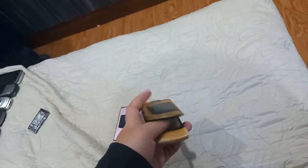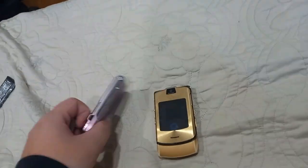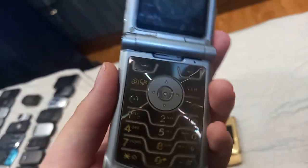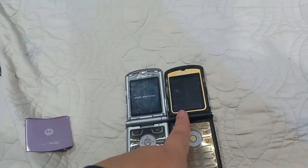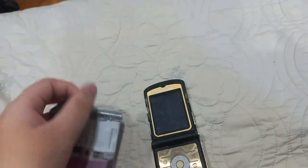For this one, it's a V3i. I saw a V3 at a flea market, but it had major problems. This one doesn't read the SIM card, and this one has some problem with the water damage indicator. It automatically turns on and says unauthorized charger, which I have never seen on another device before. Maybe it had to do with the red water indicator. Opening it up, you see they are kind of the same device, but slightly different. It will just say unauthorized charger. So, yeah, pretty weird for a Motorola phone to do that.